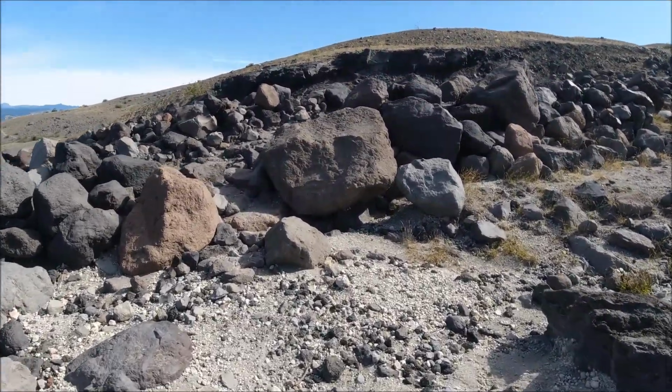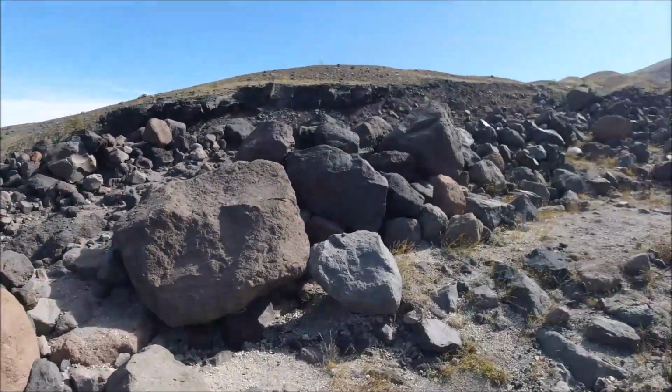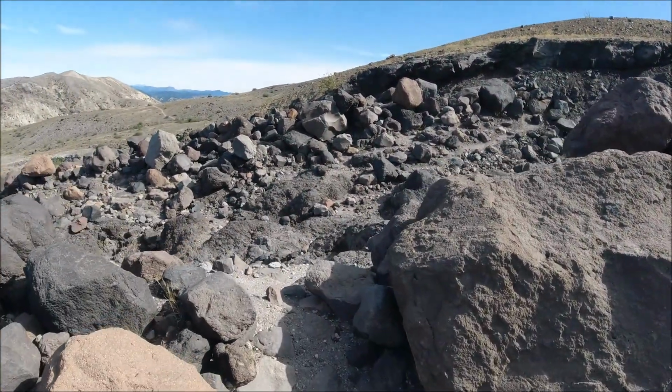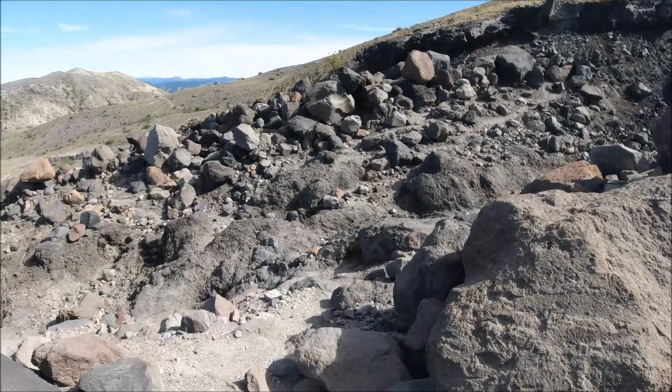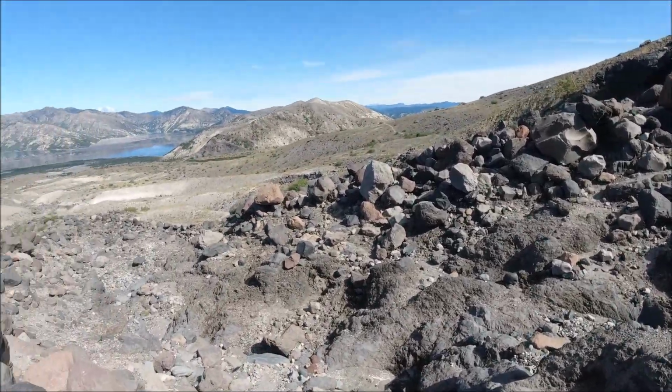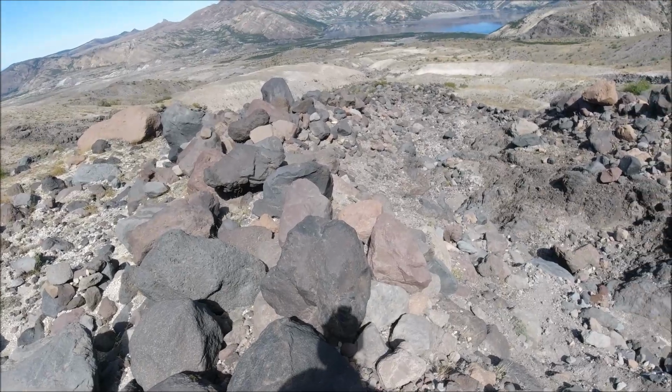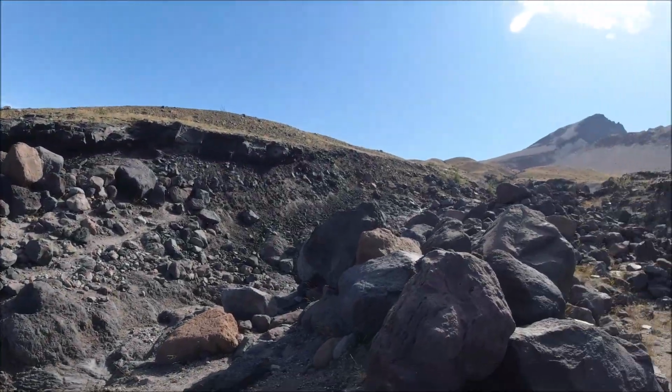This, I think, was the big flow that we crossed. I ain't going up that way. Yep, this is the way, but ooh, what a flow. Look at that. Look at that. Up and down.